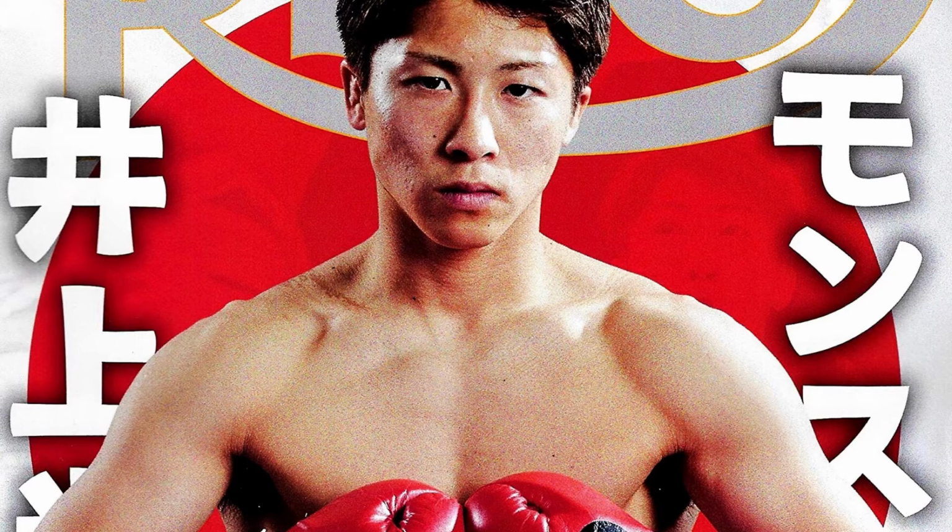He's fast, but I can't see any power. He's not troubling Inoue at all. I'm going to give that an even round, but just to go back to that pre-fight paragraph I read out, the size difference is evident.